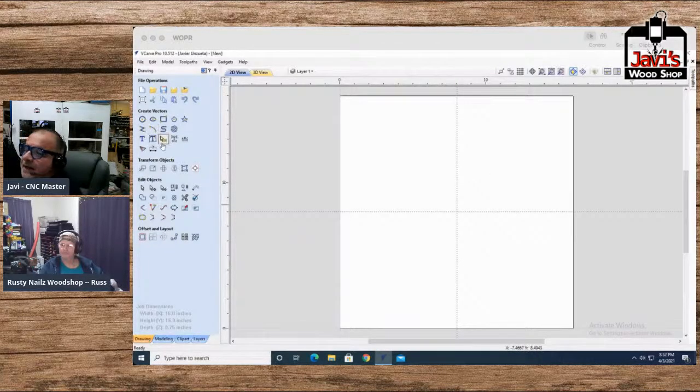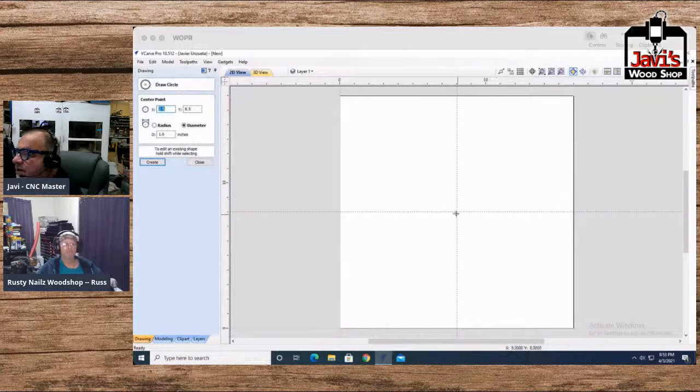Okay, so we're going to make 2 circles. Let's see. How did I do this last time? Well, we'll make a circle here at 8,8. Center point is 8,8. And we're going to make this the outer diameter. Let me see. How do I want to do this? Oh, I know what I'm doing.